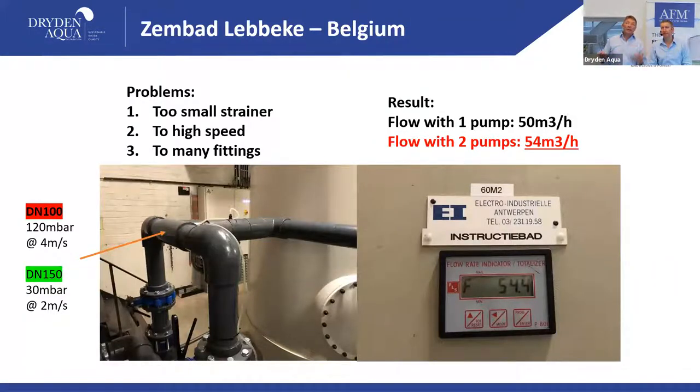Of course, the speed in the pipe was much too high, much too many fittings. And this ended in the following. If they run the system with 1 pump, you get here to the black numbers, 50 cubic meters per hour, which is low, but it's okay. If they added the second pump, another 5.5 kilowatt, it's a massive pump, they got 54. This is 4 cubic meters more. Now, they could add another 100 kilowatt, it wouldn't change. And it was the strainer, it was the piping.